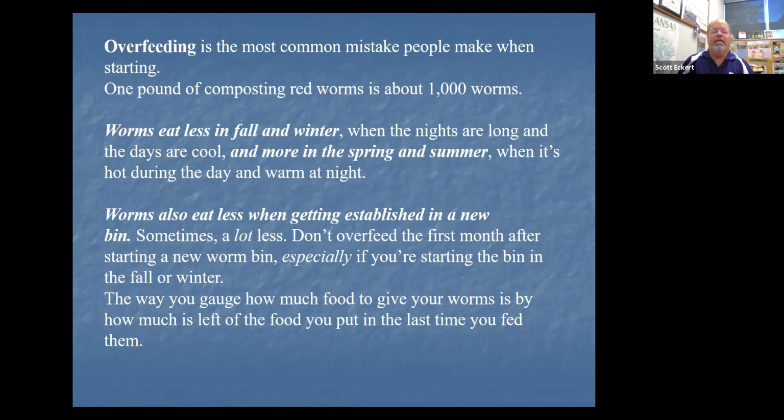So they'll eat less in the fall and the cooler months. They'll also eat less when getting established in a new bin, so you have plenty of time to introduce food to them. When you get them, don't just start feeding them right away. And a way to gauge how much to give them is to just see how much they've eaten from one feeding to another, and then you can adjust from there.